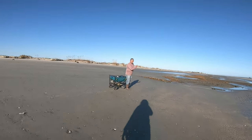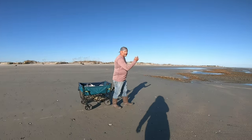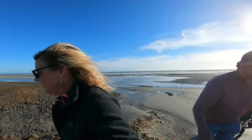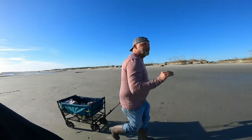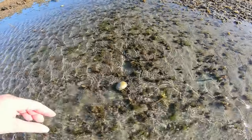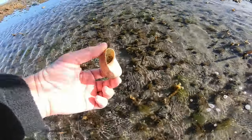But we only got a little bit farther to go, and I'm trying to get to the end of this beach. And we're only several hundred yards away, and the battery on our GoPro is getting weak. So I'm asking Steph, can she please, you know, move forward? I'm going to move forward right over here to this big shell.